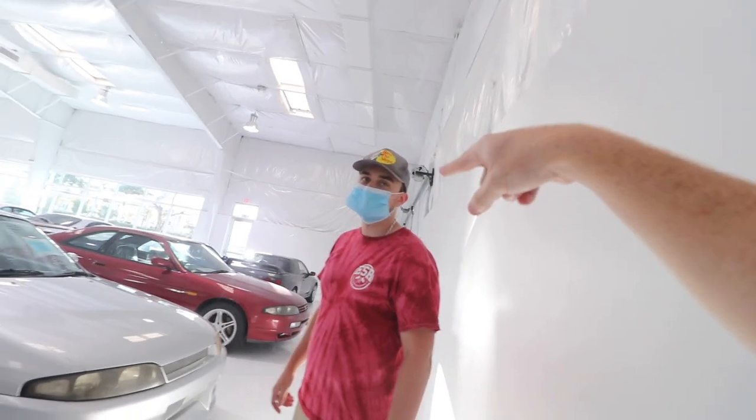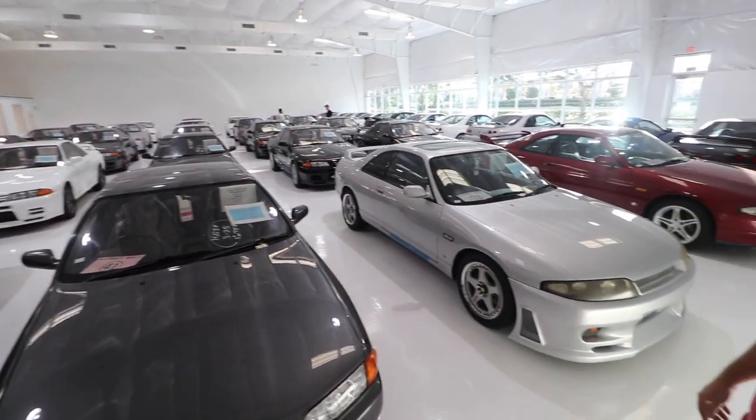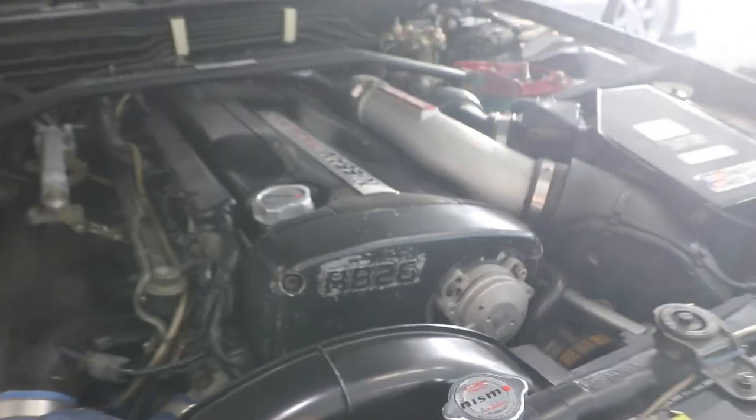Yeah, let me see. All right, we're gonna give you guys a shot of all the cars. I could get on your back and get a really up top shot, but we're not gonna do that. I might fall in this R32. That won't be good. I won't be invited back. Battery, what the heck? RB26 right there.